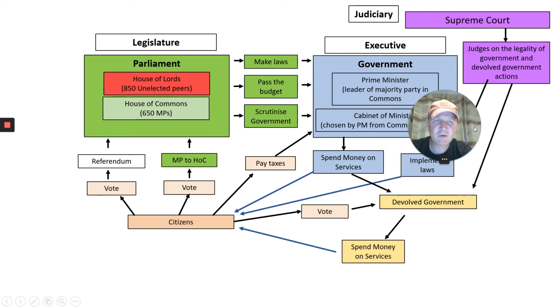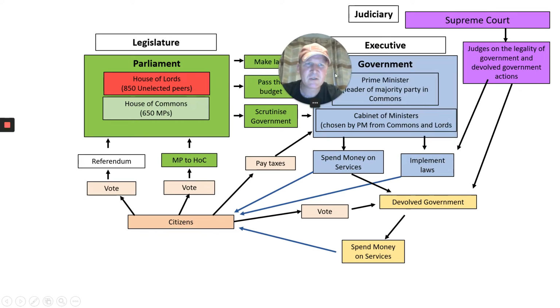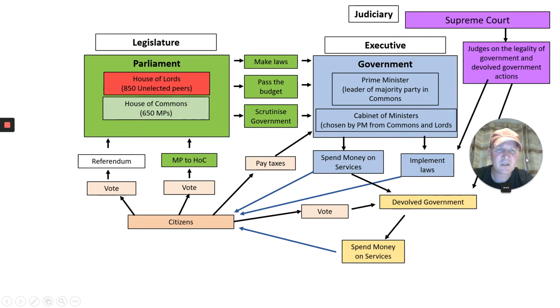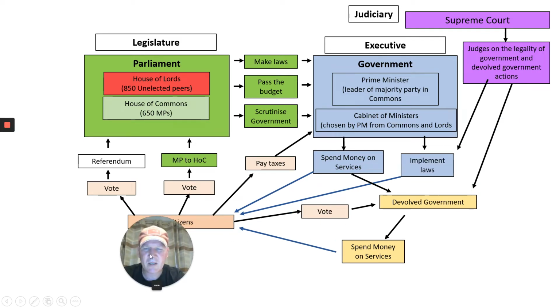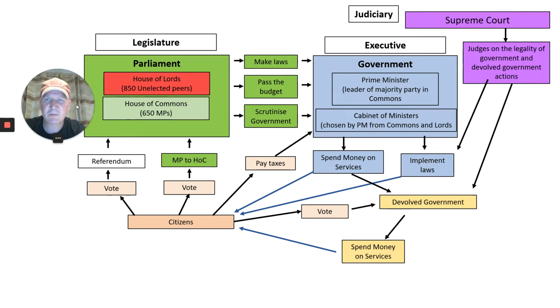The Supreme Court, interestingly enough, is a little bit of an add-on, taken out of the House of Lords, and now an independent body over here. What it does is judge the legality of the government's actions and devolved government actions when working with their citizens. Another check and balance, separate, you would think, from the other two key institutions. But remember, we live in a country where parliamentary sovereignty is the key. So this is a real power body here.